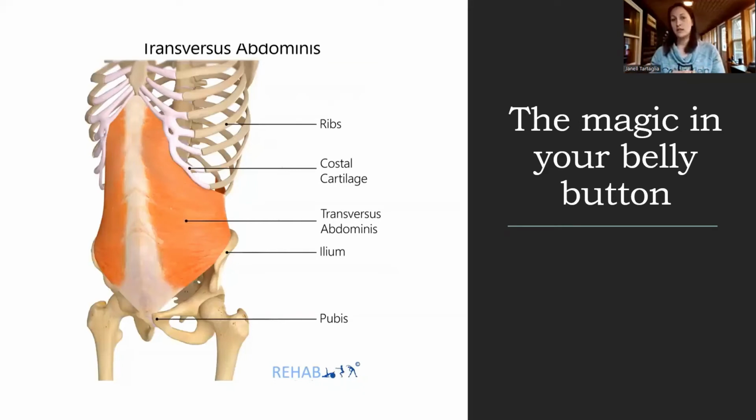We don't use this muscle. The muscles we tend to focus on are those 6-pack muscles, the rectus abdominis muscle on the outside, which just comes here on the front. So the reason I get very picky about this muscle, and I'm going to now refer to it as your belly button, is because this is the muscle that, when we ask it to engage, is going to be helping to support your low back.